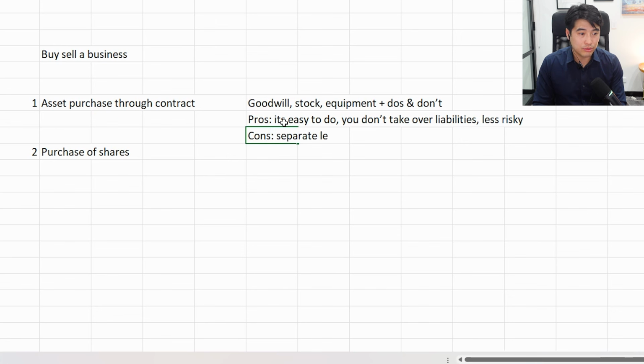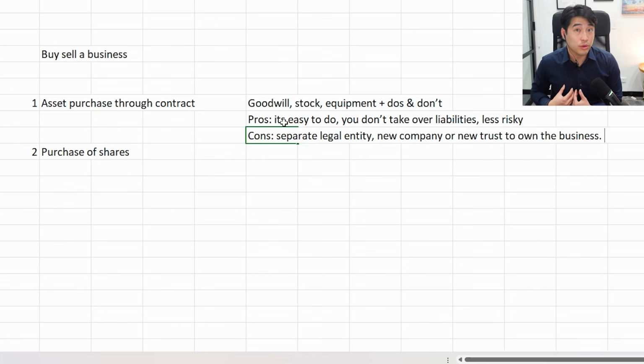That could be a new company or a new trust to own the business. It could be in your personal name as well. That's a con, but also a pro. So it's a bit of both, it's neutral. The reason is because it costs money, you lose the history, and you have to pay a bit more money to set up another entity. However, it's a good thing as well because you don't take on all the risk and the liabilities. You can speak to a lawyer. Lawyers can go through the pros and cons.